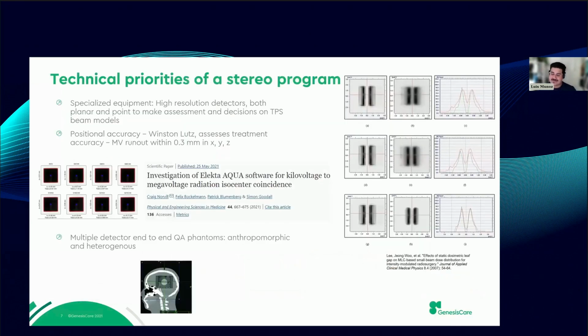So we use a number of different specialized equipment that include high resolution detectors, both planar and point, to make sure that we're assessing the LINAC's performance against the treatment planning system. And that brings us to assessment of beam models and the like. So we have a broad number of checks and validations within the treatment chain to make sure that we are delivering what we are intending from the treatment planning system.